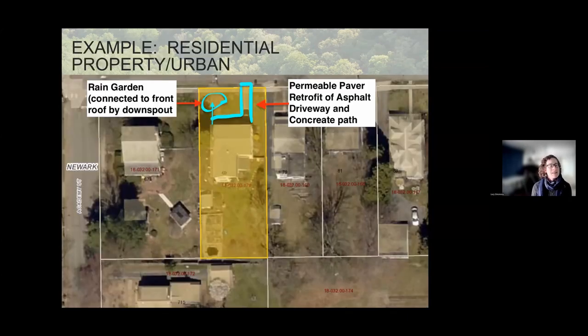So here's just an example of a report or a site assessment. This is a little smaller project, probably in Newark, Delaware, where the homeowner actually wanted to depave or take their driveway and do a permeable driveway instead. So they were interested in doing that retrofit. And then they also wanted to have a rain garden. So what that looks like after it was installed is this.